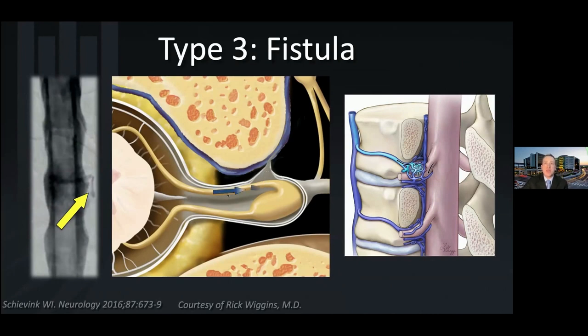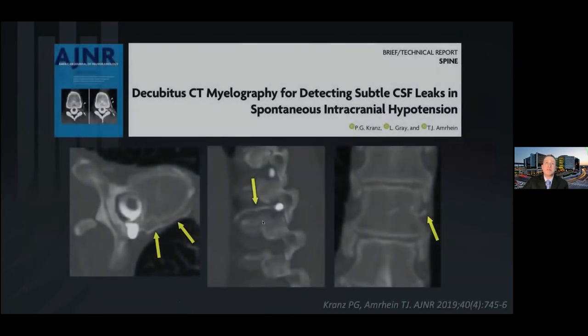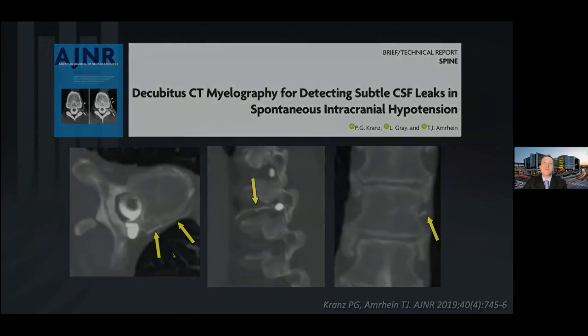Okay, finally, we've got our CSF to venous fistula, which is our third type of leak. Here, as we've probably already talked about, we've got CSF that is coming directly from around a nerve root sleeve and into an adjacent paraspinal vein, allowing for unregulated egress of CSF back into the bloodstream and resulting in intracranial hypotension. On this case here, this was a really excellent example of a very large and obvious CSF to venous fistula arising from the anterior aspect of this nerve root sleeve diverticulum.